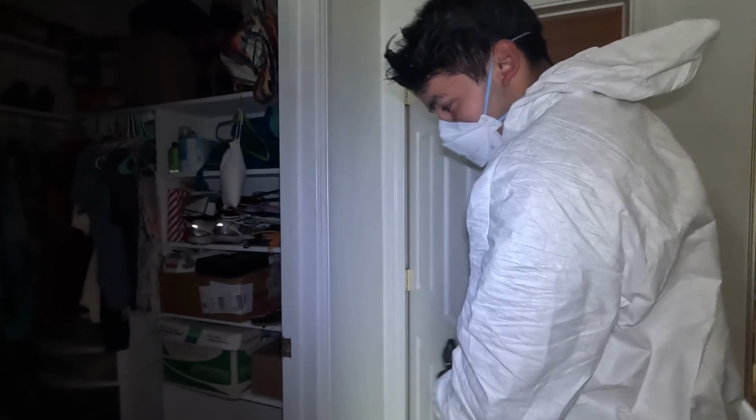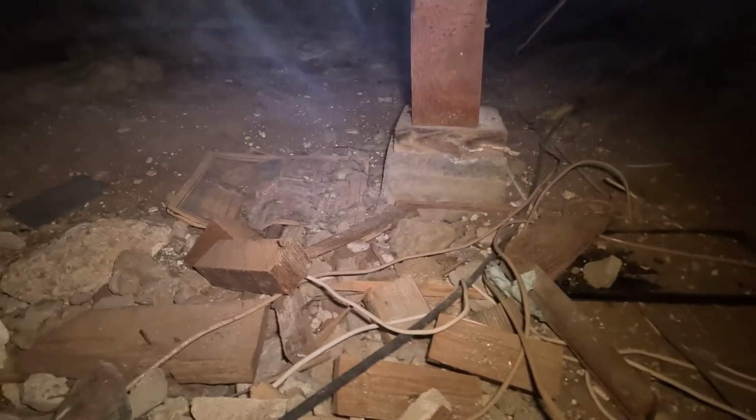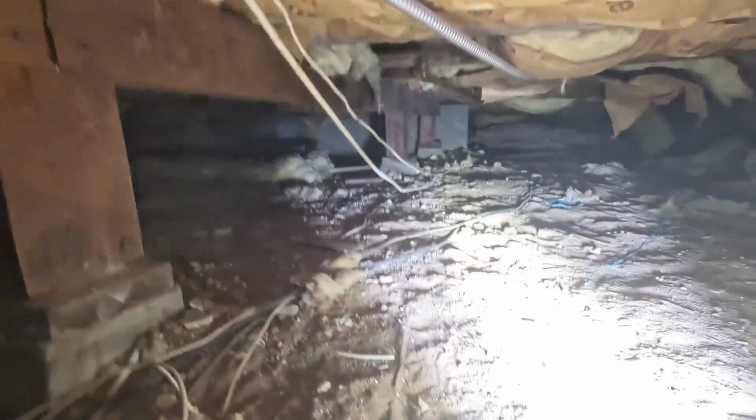All right, so now we're heading down into the crawl space. Let's see if we're getting any smoke in the crawl space. Definitely getting smoke in the crawl space, but it could be the wax seal. So we're going to cap that pipe off in the attic, continue to perform the smoke test, and then we're going to do a deep dive into the crawl space next. Okay, head over to the toilet area.